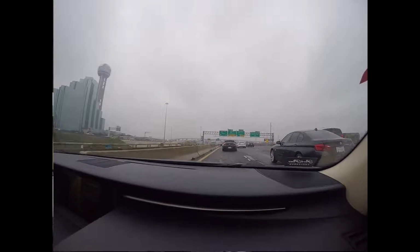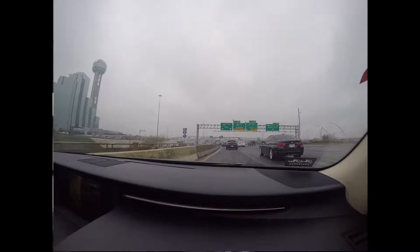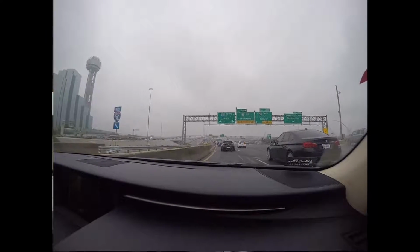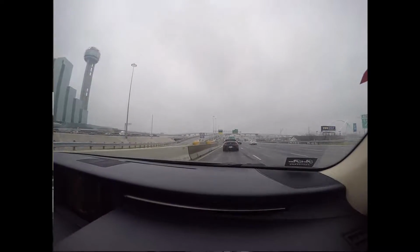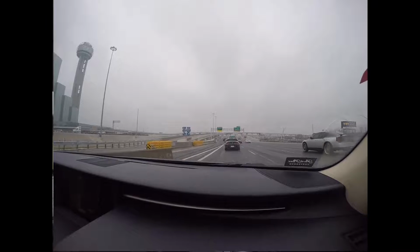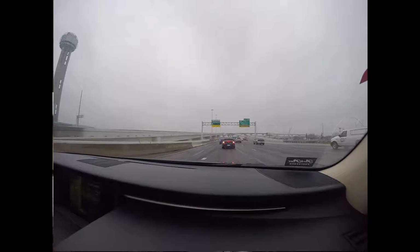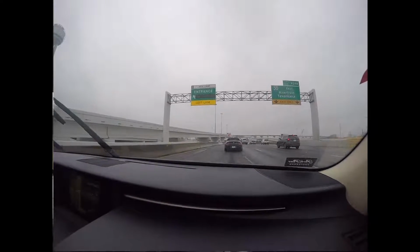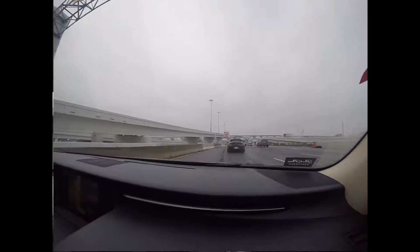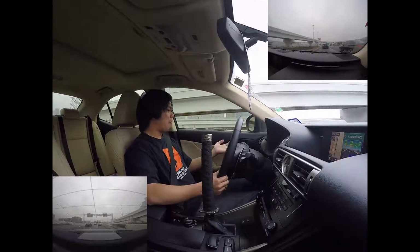Sometimes I can't figure out if those people actually want to get into the lane, or I guess he wants to go the other direction. But yeah, I can't figure out if they want to get into the lane, or they just forgot to turn their blinkers off. It's really annoying. So I'm just there leaving them space, and they don't ever come on.